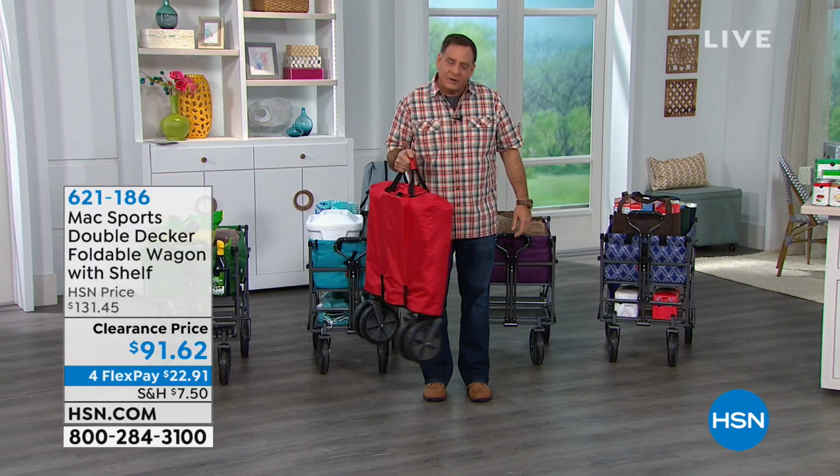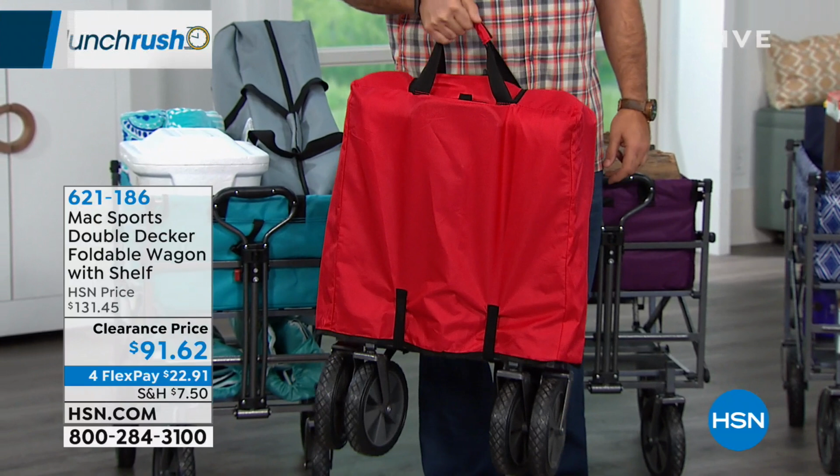I actually have in front of me here a wagon, a whole wagon that folds down flat. It's made by a company called Max Sports, and they're the folks behind, guess what? Origami. So this is a brand that you know. Now, this is your whole wagon right here. As you can see, it comes in a carrying case. It weighs about 25 pounds, so it's not too terribly heavy, but it will hold up to 150 pounds.